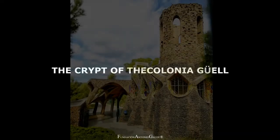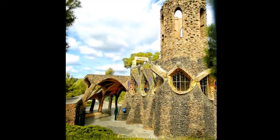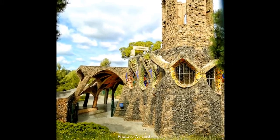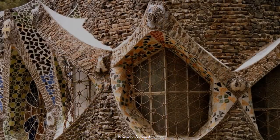Now, we will see the other essentials of Gaudi in Barcelona. They can be visited on a second day. It is worth traveling a short distance from Barcelona to visit one of the best works of Gaudi, despite remaining unfinished, the Church of the Colònia Güell.